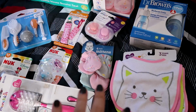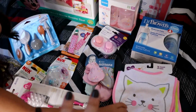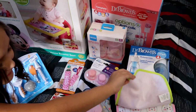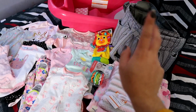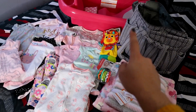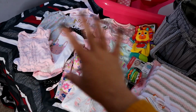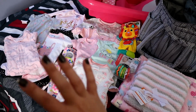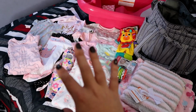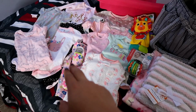We also got some socks and bibs. I've got others that I'm going to show you in just a moment that I put away, but these are just the ones that I have out right now that I haven't washed and put away yet. And we also got a few packs of bottles. We were also gifted with a pink bathtub, a diaper bag, a couple of toys, the teething rings, a couple of blankets. These are the onesies and cute little outfits that I got at the shower that I haven't washed and put away yet. I've got plenty others that I was gifted, but those are already hung up and ready to go. This cute little pair of shoes.